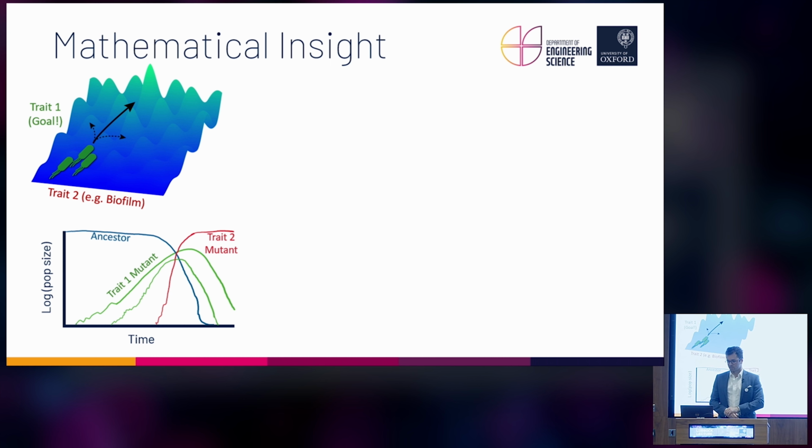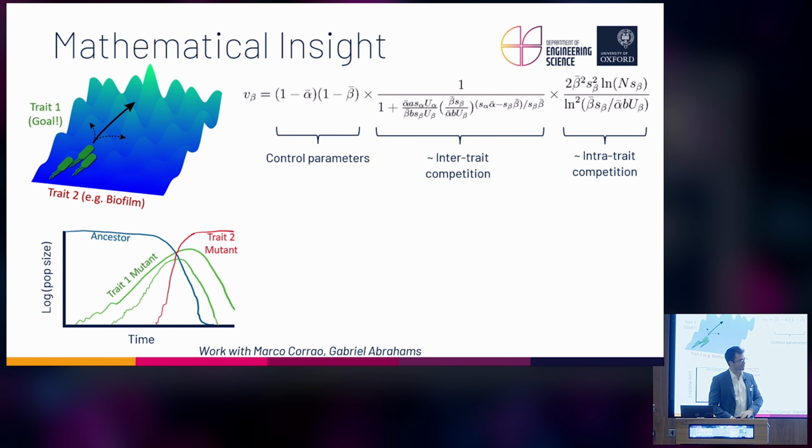And so working together with people in our team, we spent a lot of time trying to get to the bottom of this mathematically and making some horrendously complicated formulas which tell us how these two traits interact. Here we don't need to worry about the details, but we have some kind of control parameters that we can set in our experiment. We have a similar formula to before, which is telling us how a specific trait is interacting with itself. And then we have this middle term, which basically says, how does the fact that my cells are now competing, they have a split attention, how does that mess up the engineering of these cells with evolution?